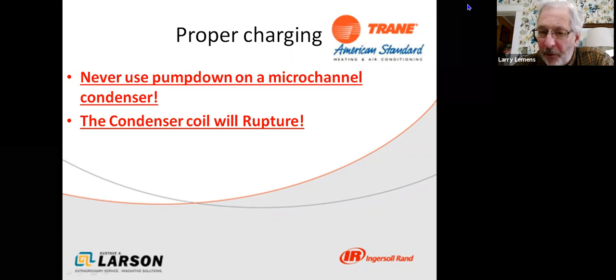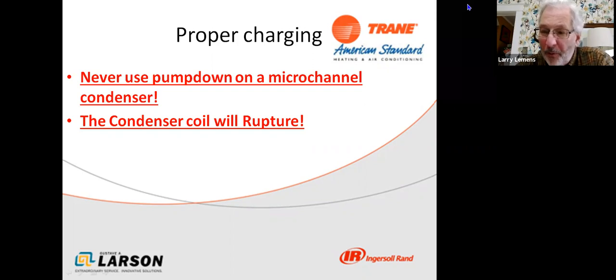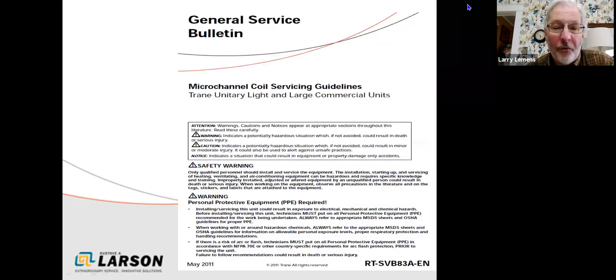So if it's microchannel, a lot of guys used to try to hold down the contactor and pump the liquid back into the condenser. That's a no-no. We've got a low pressure switch on these that won't let you do that anymore. You can pump back down to probably about 30, 40 pounds, and beyond that, it's not going to let you do it because the coils are not going to handle that kind of pressure. So again, pump down, do not do it on microchannel systems, okay?